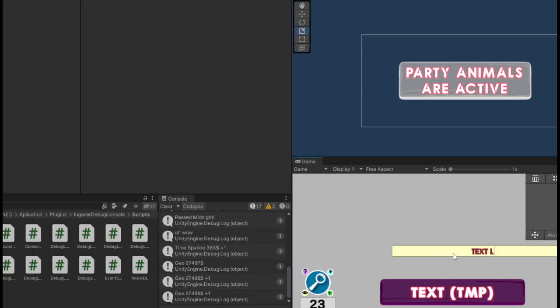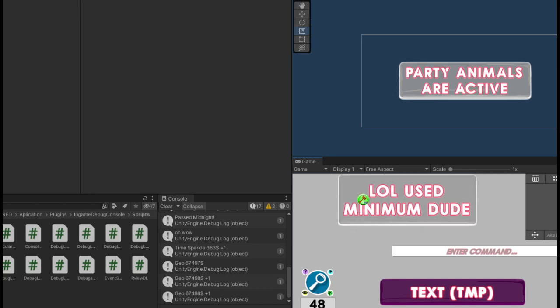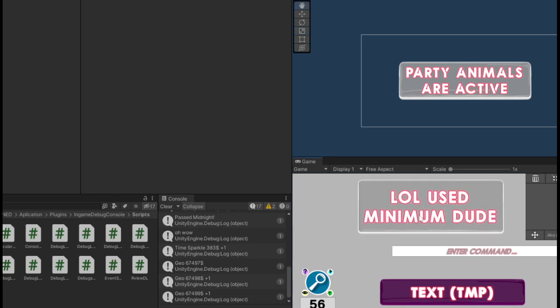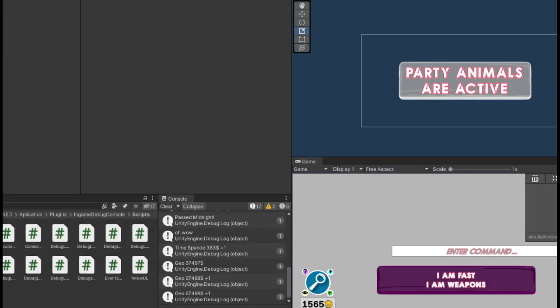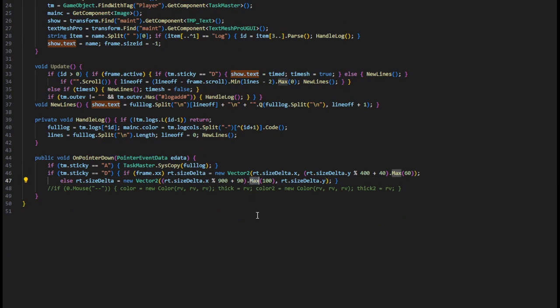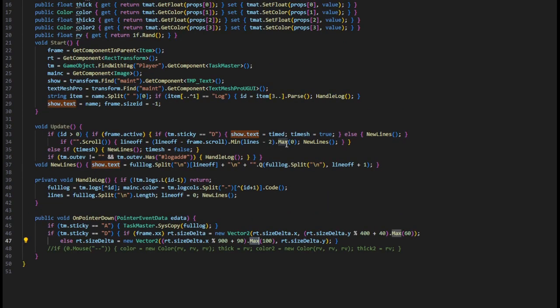I feel like I'm gonna be using minimum. Lol used minimum, dude. Pew, pew, pew, pew, pew. See? We're doing pretty great. Wow, I love this. Isn't that amazing? Yeah, every single time in my head I get confused. It has to be minimum. We have to swap places, these things.